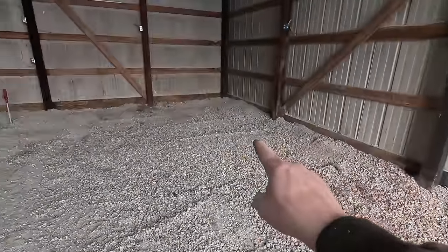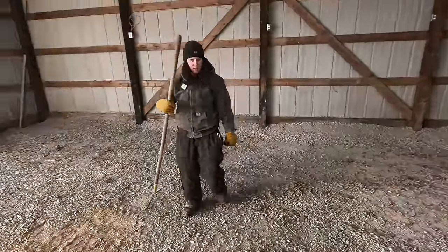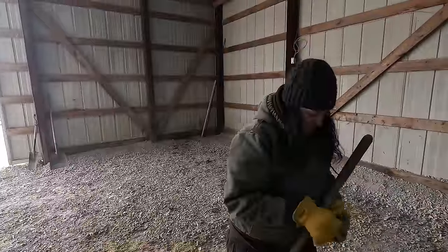All right, we got all the gravel moved around. You can't see any daylight around the edges anymore. We got it sealed up all the way around the barn. And I think that went fairly smooth. What do you think? Yeah, looks a lot better.